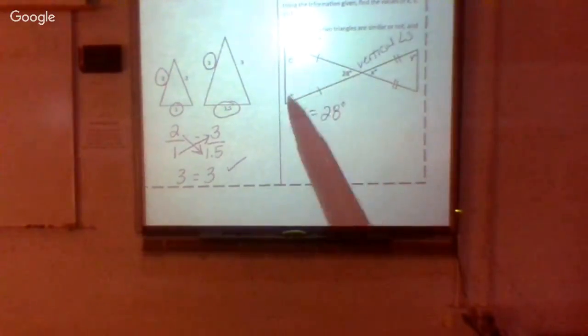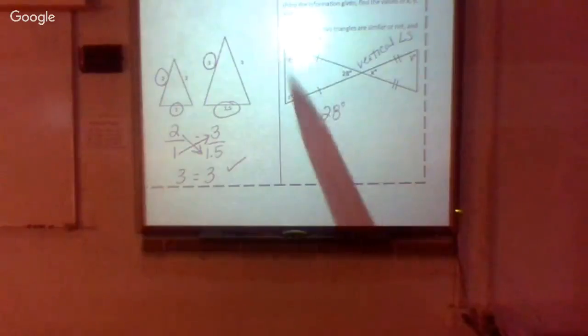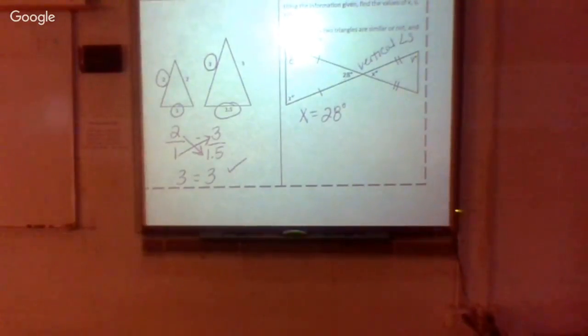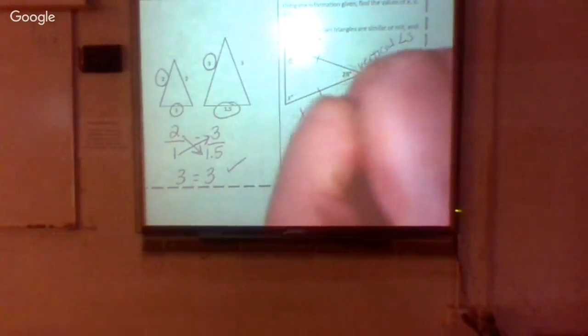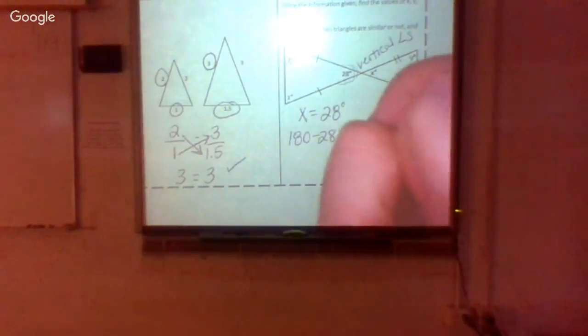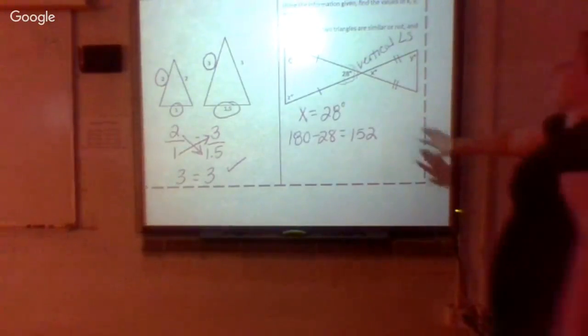So, what do we know about the measure of the inside angles of a triangle? What's the total these angles have to be inside of a triangle? 90? Is it 90? 180. The angles inside of a triangle are 180 degrees. So if this angle's 28, we can take 180 minus 28, and that gives us what measurements left over. So 152. Okay. There's 152 degrees left over in this triangle.